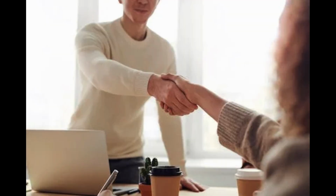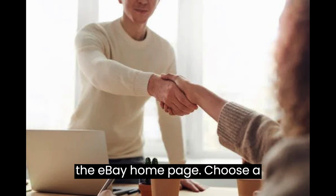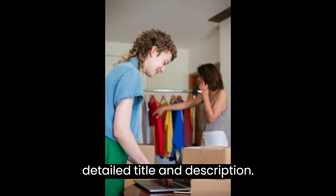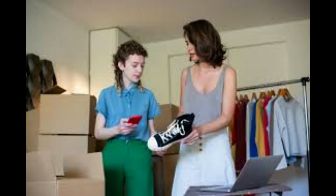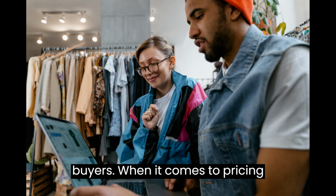Now that you have your item, it's time to create a listing. Click on the Sell button on the top of the eBay homepage. Choose a category for your item, and then enter a detailed title and description. Be honest and accurate in your description to avoid any issues with buyers.